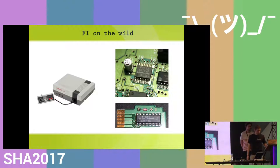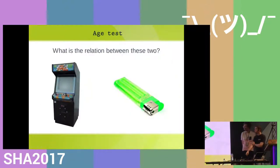And maybe this is the ultimate AIDS test. Anybody? Anybody knows the relation between these two? Yeah. Okay, you are too old, yes.